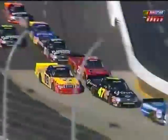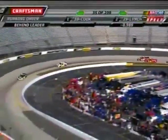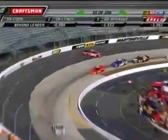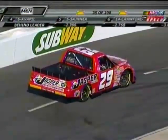You know, back in the day, if you crowded somebody into the wall, you would turn into the wall too. But now it just seems like the guy that's getting past, trouble right there. We got problems with Scott Lynch in the 29. He gets turned around in turns 3 and 4. That brings out our second caution.